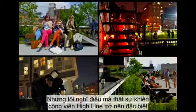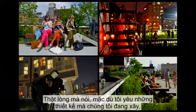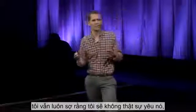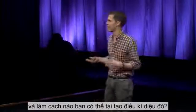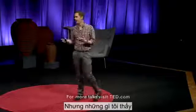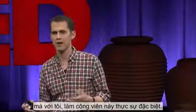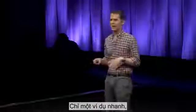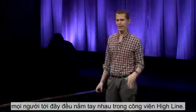But what really I think makes the High Line special is the people. Honestly, even though I love the designs that we were building, I was always frightened that I wouldn't really love it because I fell in love with that wildscape and how could you recreate that magic. But what I found is it's in the people and how they use it that to me makes it so special. Just one quick example is I realized right after we opened that there were all these people holding hands on the High Line.